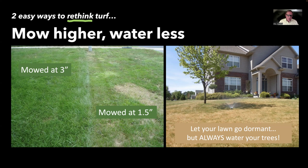If you keep it at 3 inches, it's going to be greener. It's going to be healthier. You're going to have to mow it less. You're going to have to apply fewer chemicals. So that's a great way to rethink your turf: just don't crop it all the time.